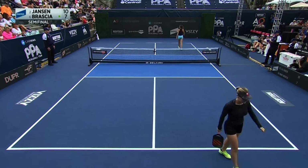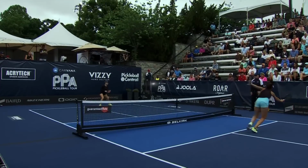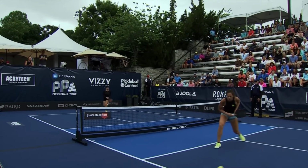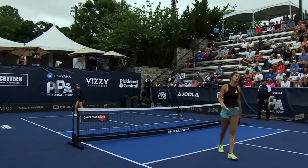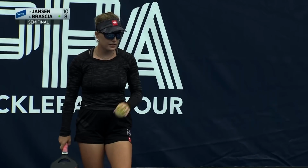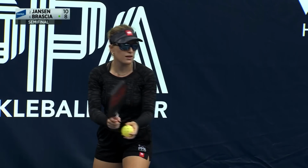Mary Brascia is striking the ball very well right now. You saw her. She started to drift towards that backhand side, not realizing Lea was going to give her a couple on the forehand, but nonetheless, she is finding success on both sides at 8-10 now. And I'm impressed with her movement, and she really appears to be balanced, even as these points go on and on.